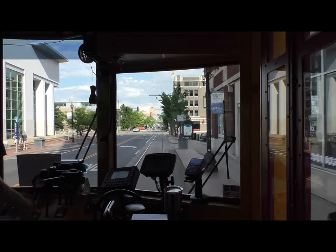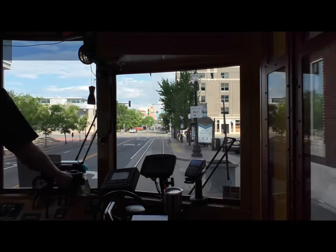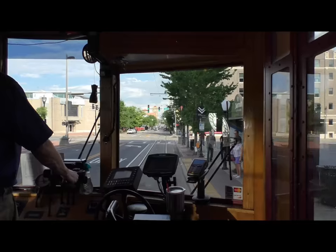Next stop is Marriott stop. We will be headed north across the river from here. Marriott heading north.